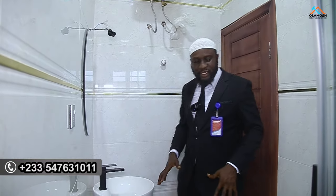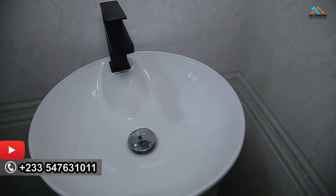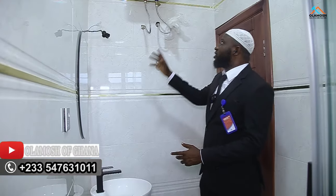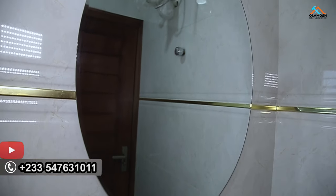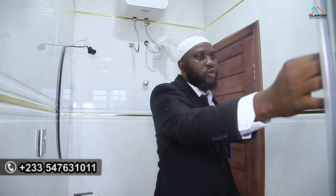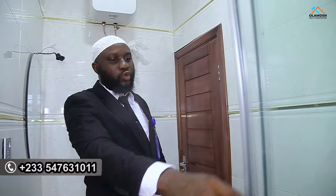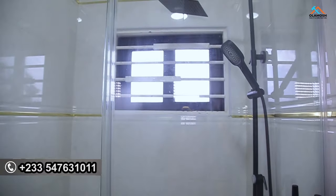Now this washroom has been partitioned into two. Where I'm standing is where you have a WC and also your modern hand washing sink. Now you have a water heater which has been fixed for you, and you have this beautiful mirror over here which as well has been fixed for you. So over here is where you take a shower. You have this modern shower system 3-in-1 which has been fixed for us, and you also have this beautiful high quality sliding door which was made for us over here. So this is a very beautiful and special washroom.